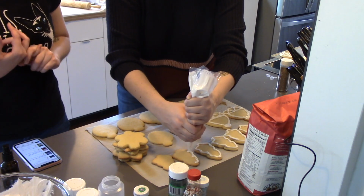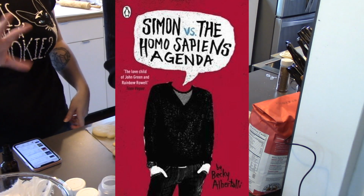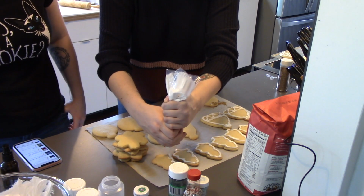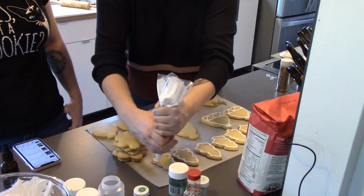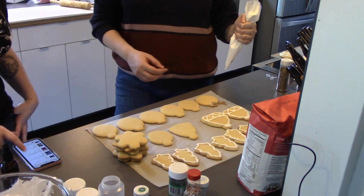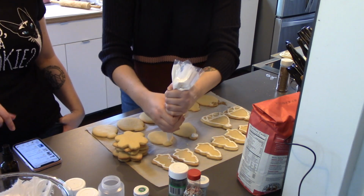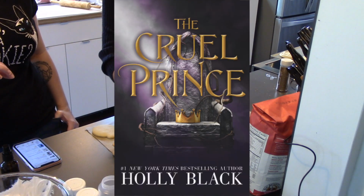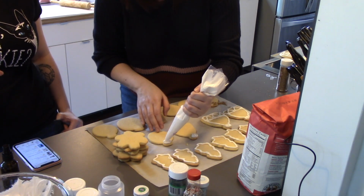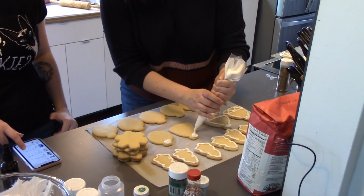Let me see. I actually really like the cover for Simon vs. the Homo Sapiens Agenda as well. Obviously not the movie tie-in cover, but the original cover for the book, I thought was very clever, having just the speech bubble instead of a head. I thought it worked out really well. The Cruel Prince cover is really nice. I have the special edition one that I really like, that came in Owl Crate. It looks slightly different than the one that was released, but I really think both of them work really well.